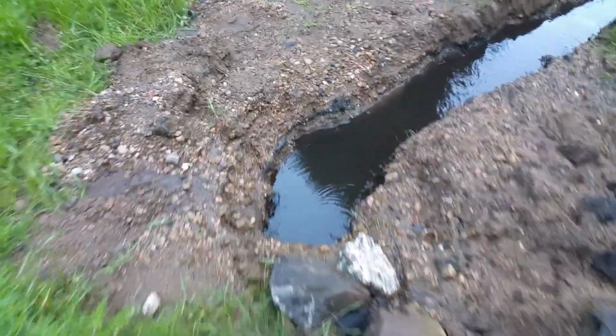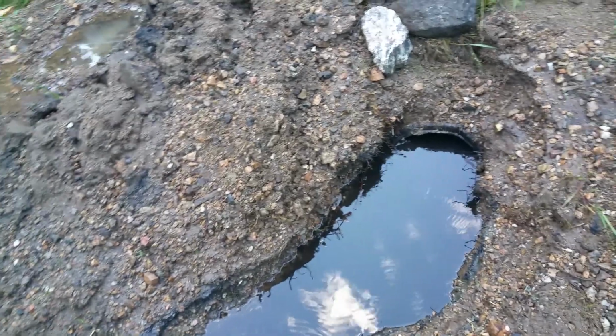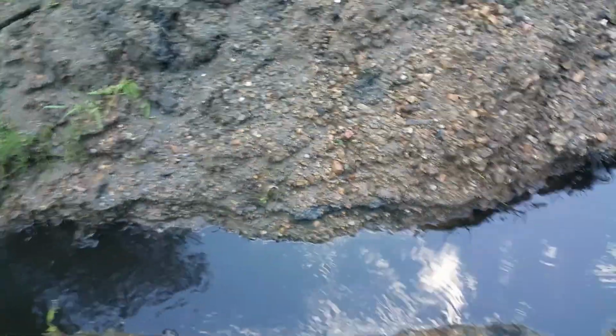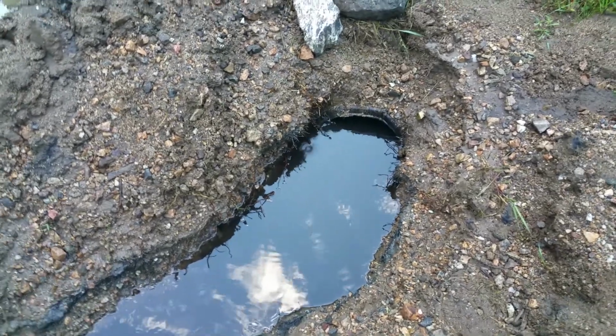Well, here's the aftermath of the endeavors. We got a nice, deep, lazy river. I was not obviously able to get that pipe in there, not unless I'm willing to trench out this whole section, and I'm not. So that's just the way it's going to be.